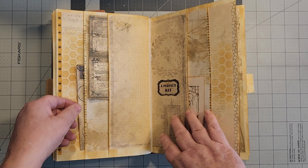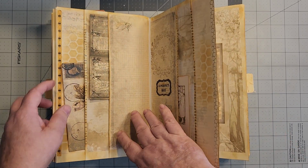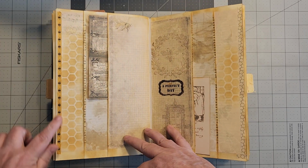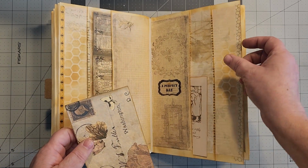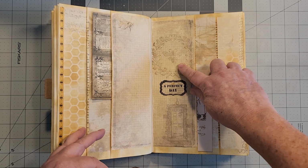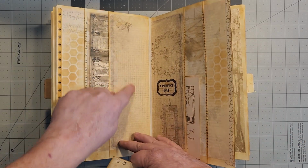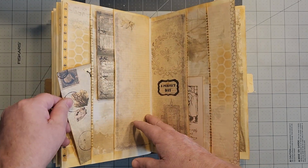And here is the, what would you call this? A quadruple pocket, I guess. This has to do with bees, so it's got bee washi, bee stenciling, another bit of washi over here. I've got a stamp that didn't quite come out all the way. And there was an actual bee on this graph paper. We have more of her ephemera that's stuck in here.